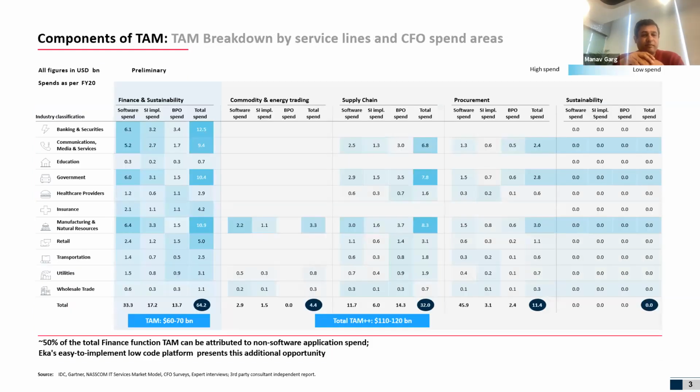Next slide, please. This is a summary of the industries and the solutions that we have. Today, we have the right to win in manufacturing and natural resources. Through our treasury and ESG solutions, we are talking to many more industries, namely financial services, insurance, and retail as well. We just won a deal in transportation and ESG, for example, so this matrix will get expanded as we play out our go-to-market strategy.